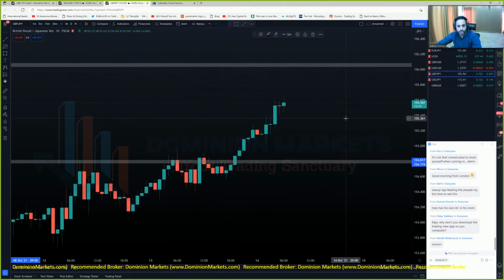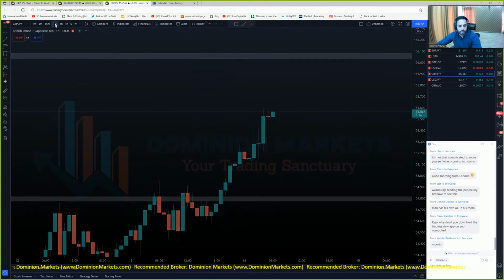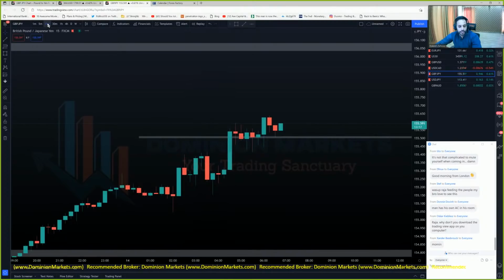Looking at the 1 hour time frame, this candle is about to close in about 12 minutes. The 30-minute candle is about to close here as well. We're creating a sort of a rejection area. Let's take a look on the 15-minute. Yeah, the 15-minute is consolidating.